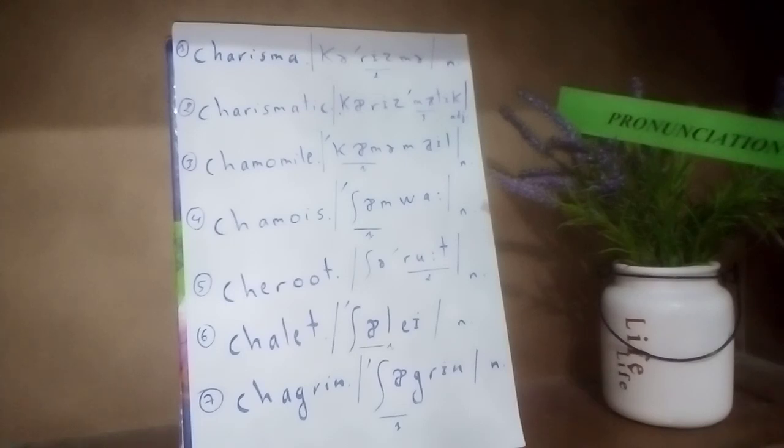Charisma. Three vowel sounds, three syllables. The second syllable, ri, thus the stressed syllable, we say charisma. The second word is the adjective charismatic. Charismatic. Four syllables. And syllable number three, ma, that's a stressed syllable, we say charismatic. Having charisma. Charisma. Charismatic.